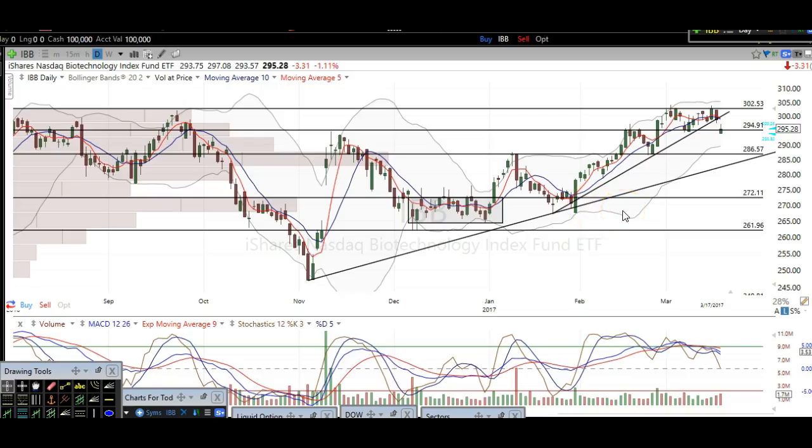Alright, so let's take a look at this biotech chart here, and after we're done with this, we're going to step on over to some individual names that make up a big part of the IBB chart here.